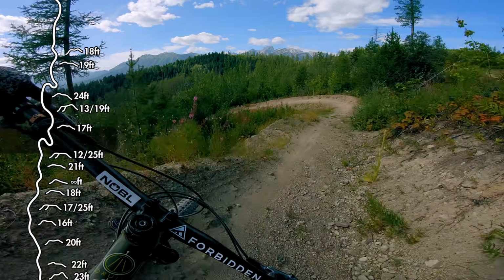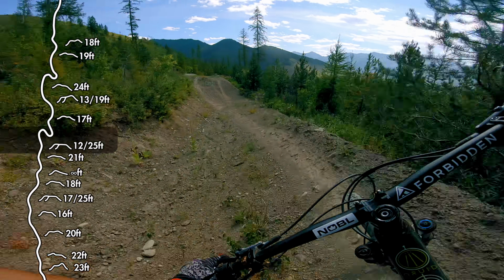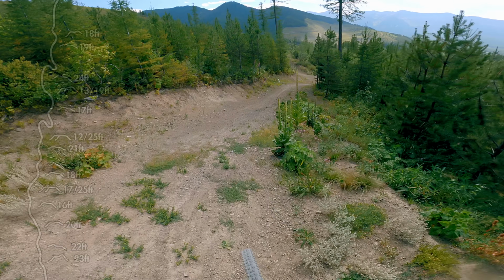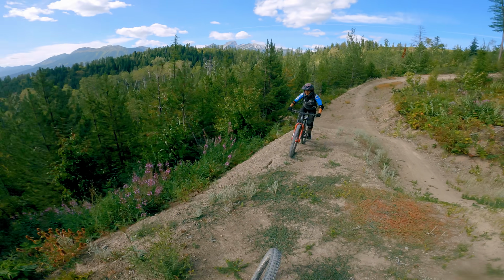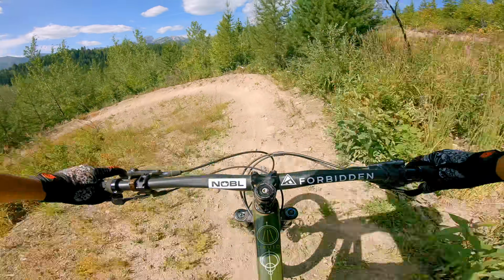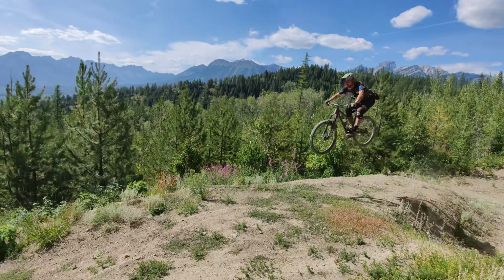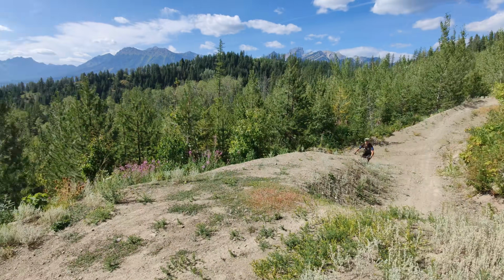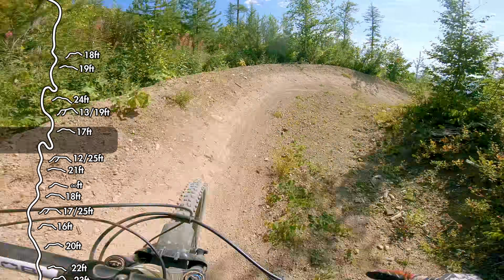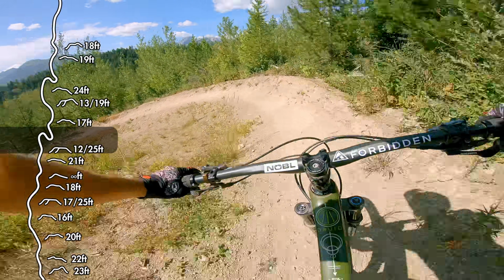Up next was another one of those go big or go small jumps. I had a choice to send either 12 feet or 25. This one doesn't seem so bad anymore after everything else. Except the 25 wasn't quite as easy as expected. But eventually I got it, and then it became more about landing in the right spot to set up for the next corner.